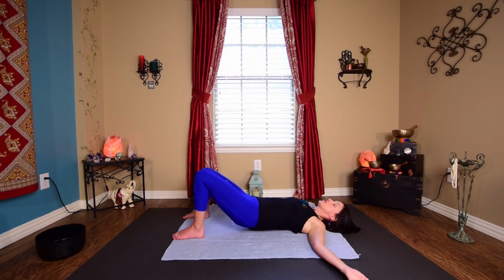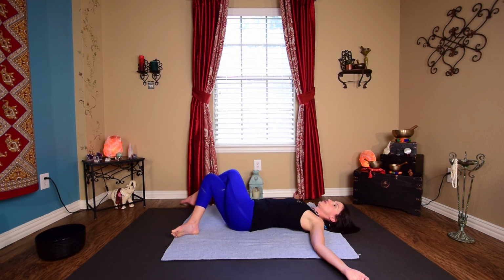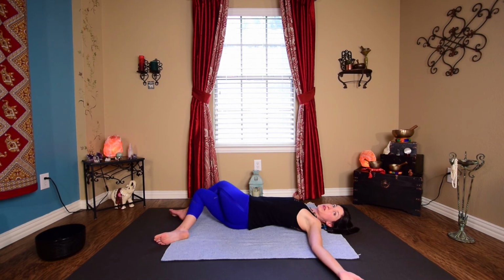And then shifting the hips over to the left this time. Take that left leg over the right. Drop the knees over to the right side. Turn and look over your left shoulder, or look straight up if that feels better for you.